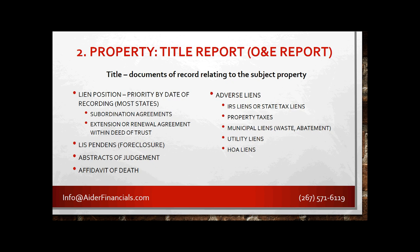It tells you the lien position for the lien that you are purchasing now. The priority of the lien would be by the date it has been recorded in the county office. So a first mortgage may actually be for $20,000, and a second mortgage may be for $60,000. I'm just throwing random numbers out there. But it's not the amount on the mortgage that decides the lien, it's the order in which it was recorded in the county office that tells you which one has a higher lien position.